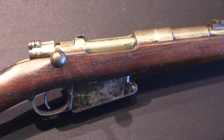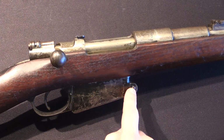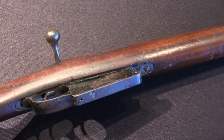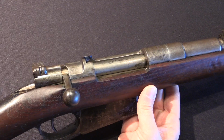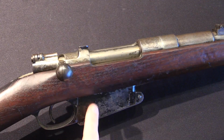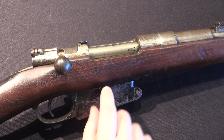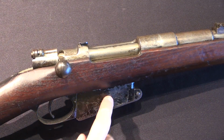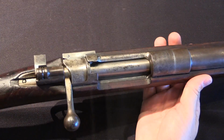The Belgian Model 1889 is a pretty classic, very early pattern Mauser, of course, very distinctive for having this exposed magazine that is exposed because it is a single stack magazine. Eventually, only a few years after this, Mauser would improve and come up with a double stack magazine that still held 5 rounds but flush within the stock. So the Argentine and the Belgian guns are the ones that are traditionally seen with these early pattern magazines.